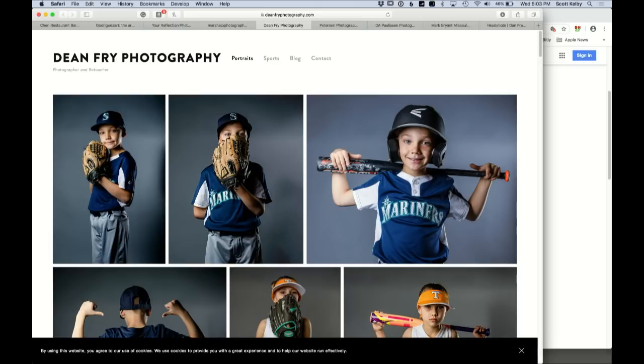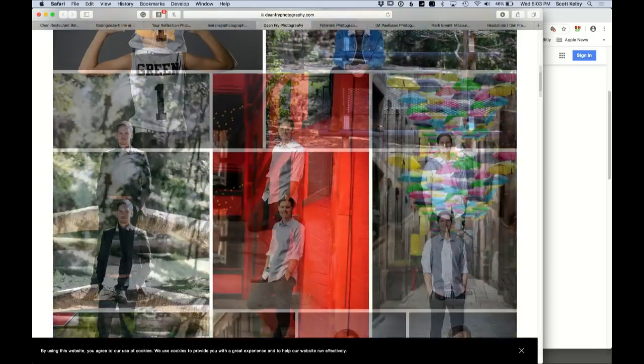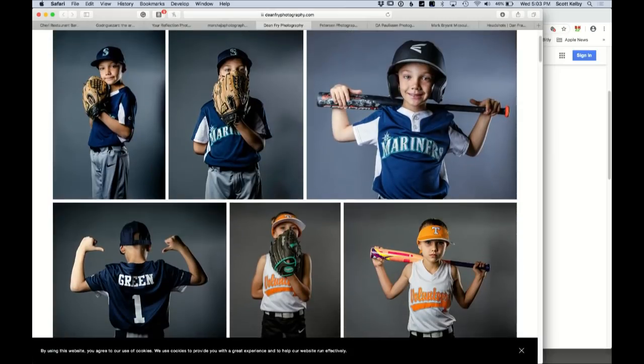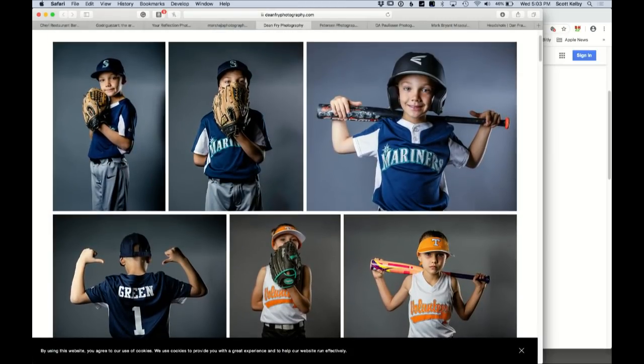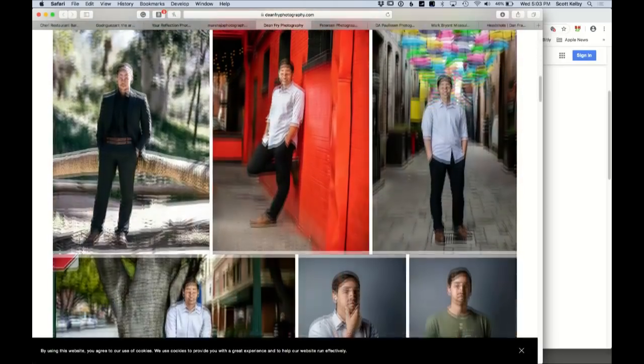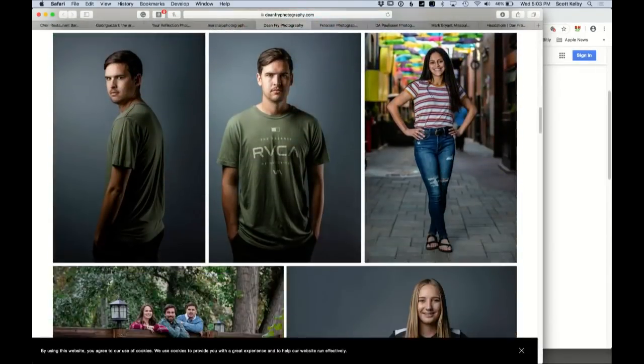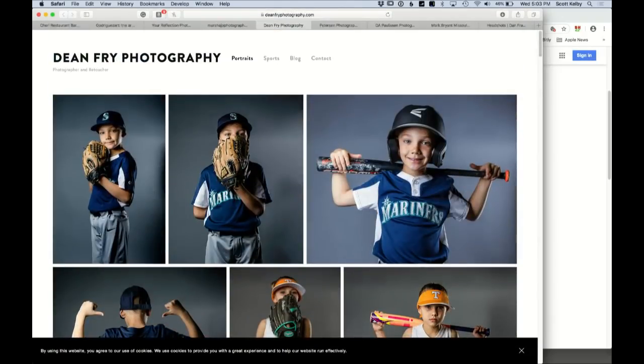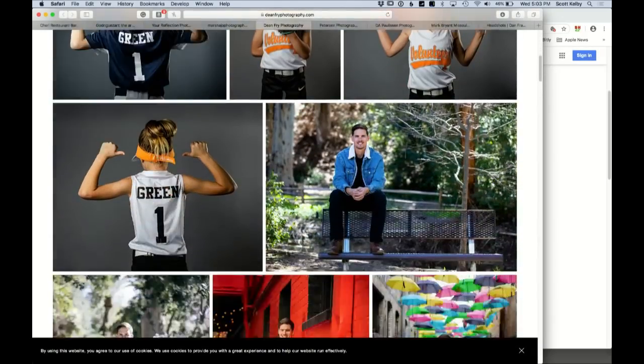How about Dean? Okay, so remember earlier we were talking about Mary Jo? Yes, Mary Jo. And she had 6 pictures up here. If you're going to go with this small picture look, at least give me enough to where I don't have to dig any further and I can see whether you're good or not. Especially for the homepage. Hey, nice job though, Dean. Dean's a good photographer.